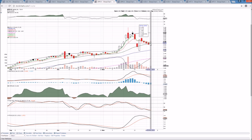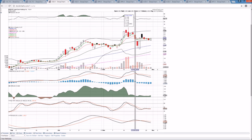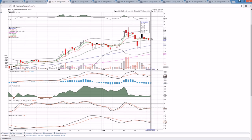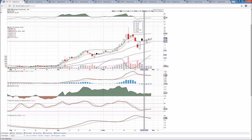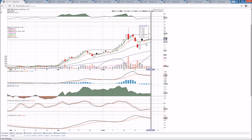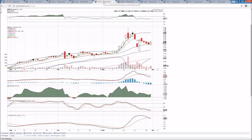So this is a bullish reversal candlestick on APH. We need a green day tomorrow to confirm it. Same for OGI. After this consolidation period, we need that bullish reversal confirmation. CGC has already gotten that confirmation with this bullish hammer, confirmed further upside, and the bulls have been in control for the past few days very clearly on CGC. We need confirmation on OGI and APH with another green day tomorrow.